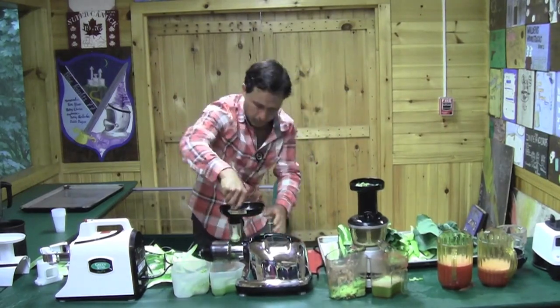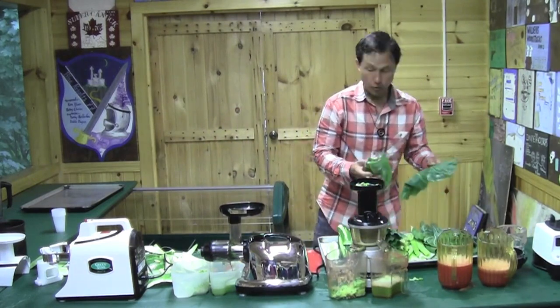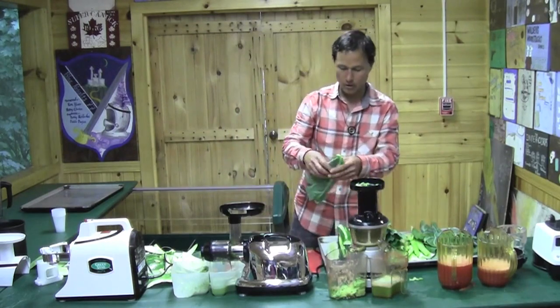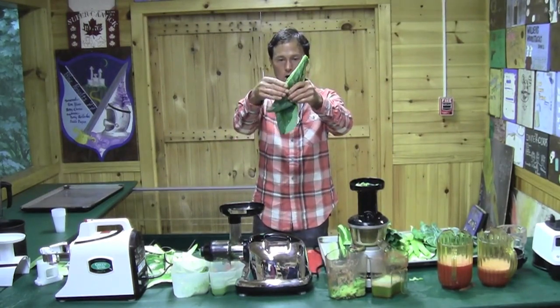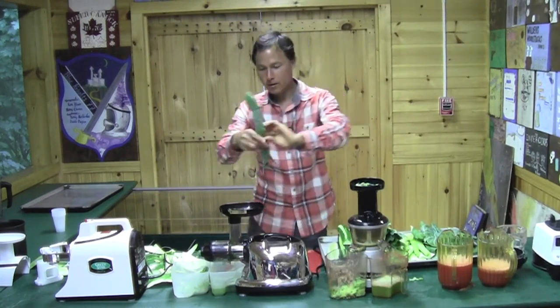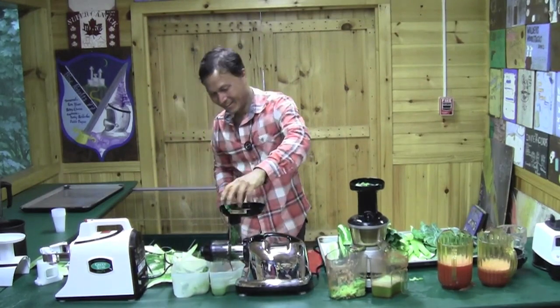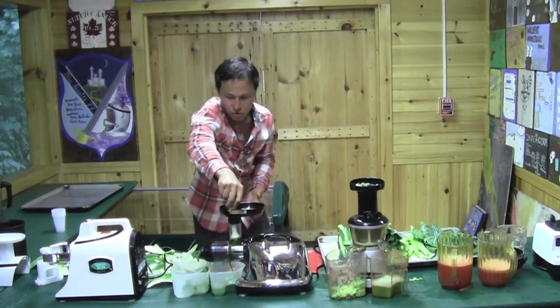All right, so let's see, what haven't we juiced? We haven't juiced the collard leaves. The collard leaves in the Omega 8006 are wonderful because we're just going to take two collard leaves and roll them up like a big cigar, for those of you who went to high school once, maybe like a big doobie. We're going to go ahead and put that in there. It just goes in really easily, juices right up.